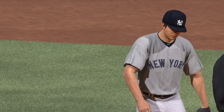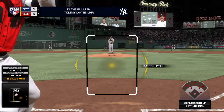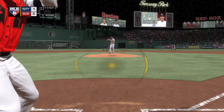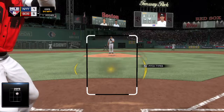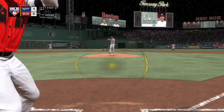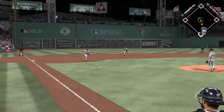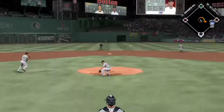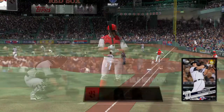Adam Warren gets the call from the pen to take over on the mound and start the home 7th. Adam Warren, a defensive change for the Yankees. Giovanni Soto stands in as he looks at a called strike. Matt Holliday. The windup and the 0-1. Chopped weakly to the left. On to first by Headley, and there's out number 1.